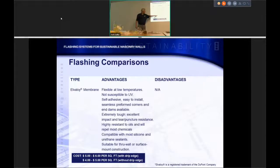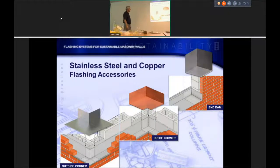The other thing is compatibility with silicone and urethane sealants. Do you think asphalt products are compatible with silicone and urethane sealants? Can't stick to asphalt. You can try. Okay, it's just not going to adhere very well. Even a silicone, which you think silicone sticks to everything. Try it with asphalt. Okay, so again, that's why we're slowly moving away from that. Preformed inside, outside corners and end dams made out of stainless and copper. There's other products that are available, but these are user friendly.